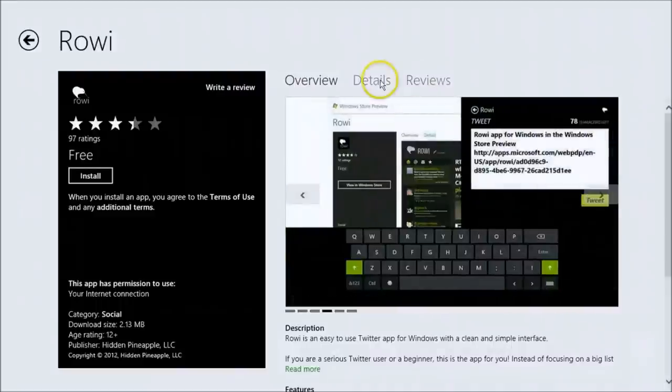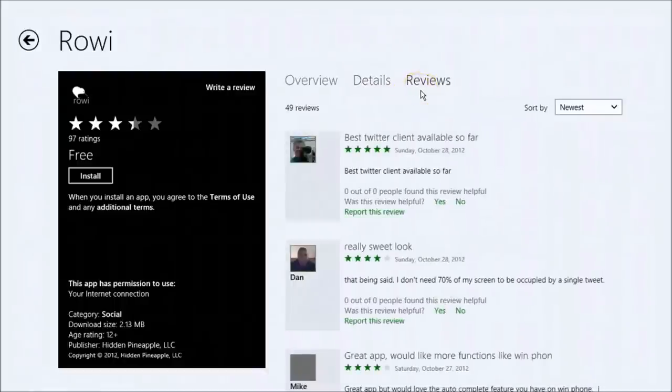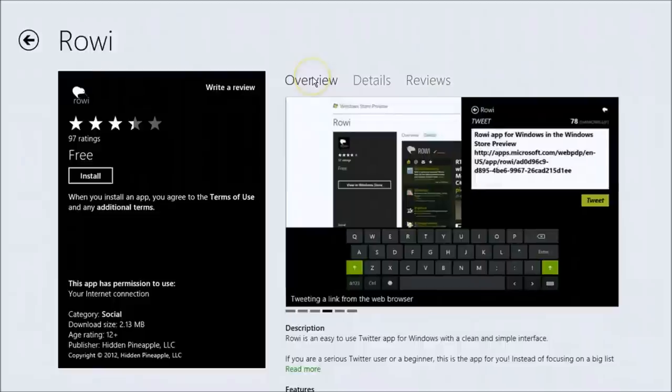The details show you what it requires, what permissions it needs to use, and what processors, what CPUs it requires. So specifically, this is going to show you, is it ARM only? Can it be run on ARM? For the most part, everything you see in the Windows Store is going to be able to run on the ARM system, as well as Intel x86 and 64-based CPUs. And here are the reviews, so you can read through them, taking reviews as they are, just like in any kind of reviewing system.